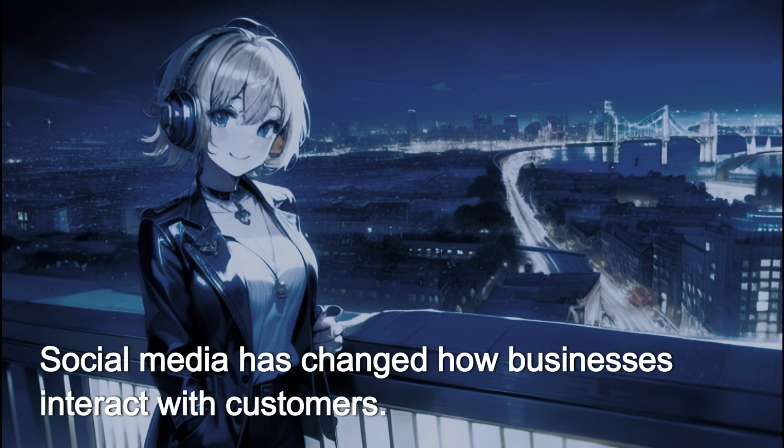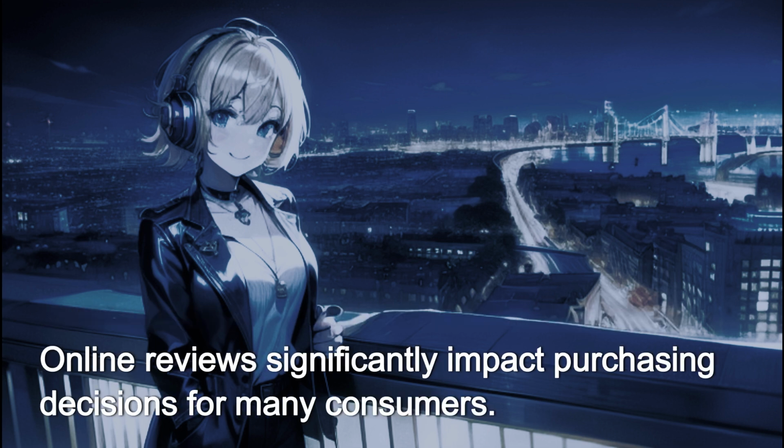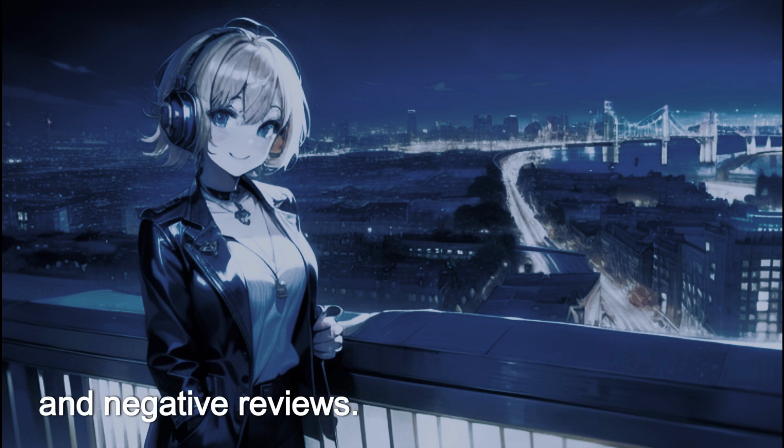Social media has changed how businesses interact with customers. Quick responses to social media messages show that companies value customer communication. Online reviews significantly impact purchasing decisions for many consumers. Businesses should monitor review platforms and respond professionally to both positive and negative reviews.